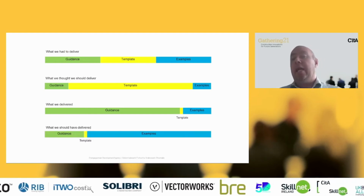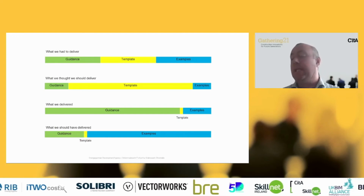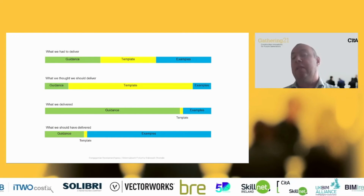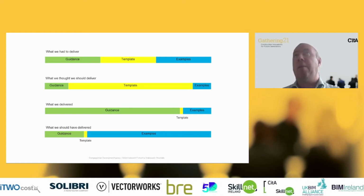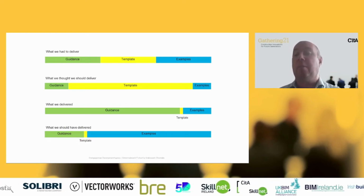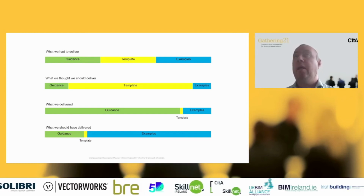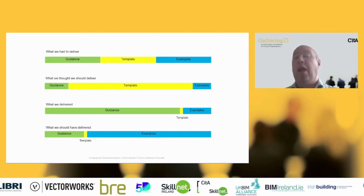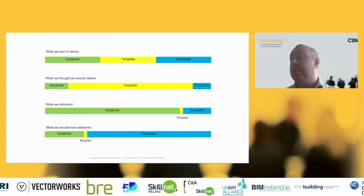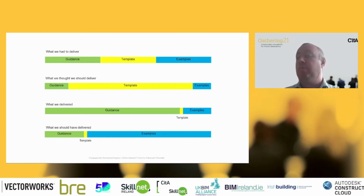Realistically speaking, if we had resources and the capacity for the people that were in it, we really felt that if we had the time to spend on the examples... We spent quite a significant amount of time on the examples, but we did feel that they weren't comprehensive enough to actually give the guidance that was needed. But as I said, it was resources within the group.